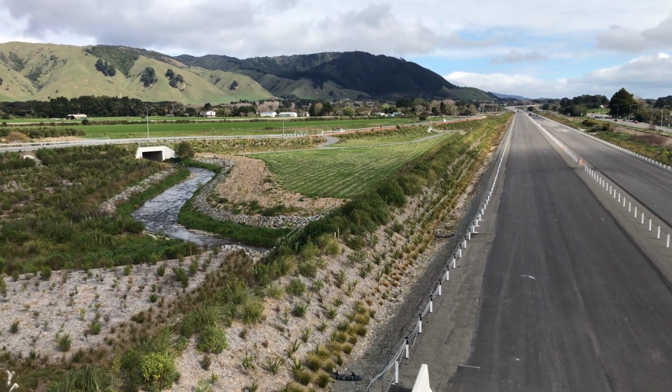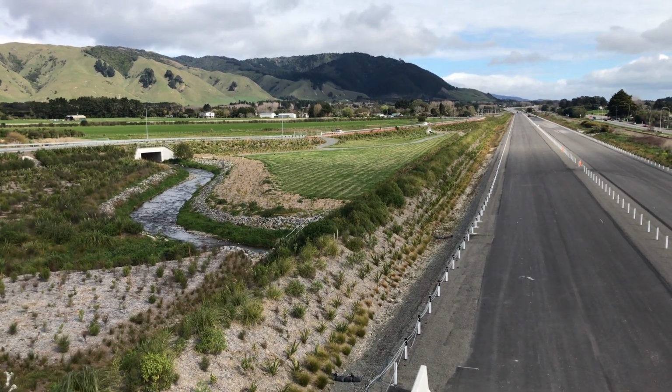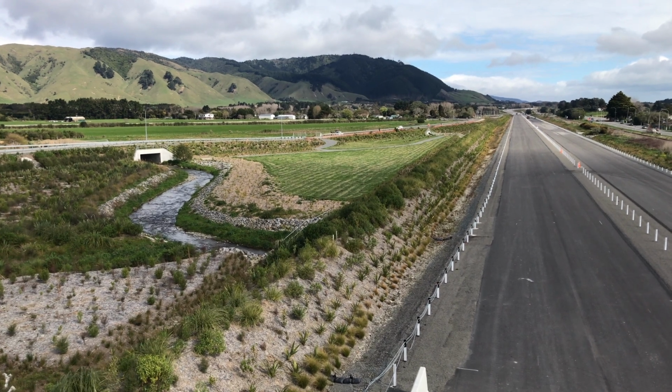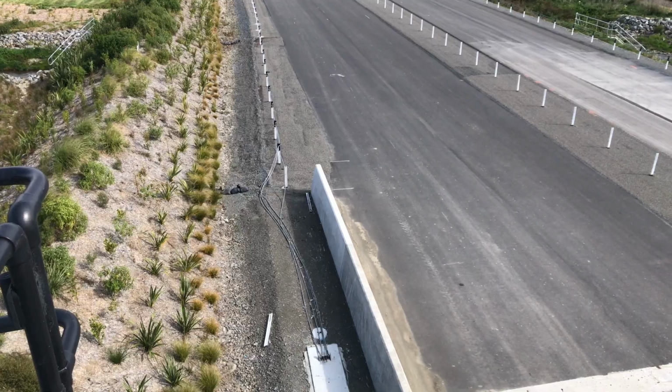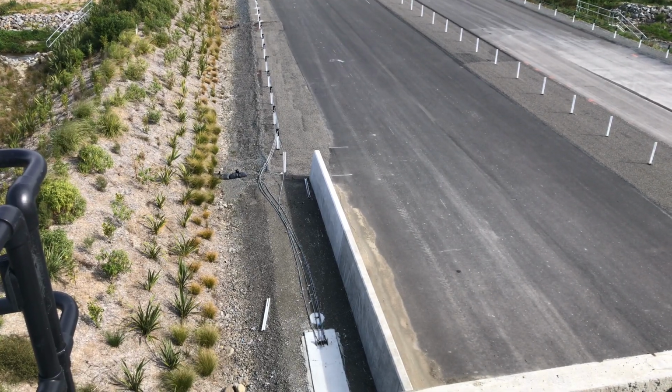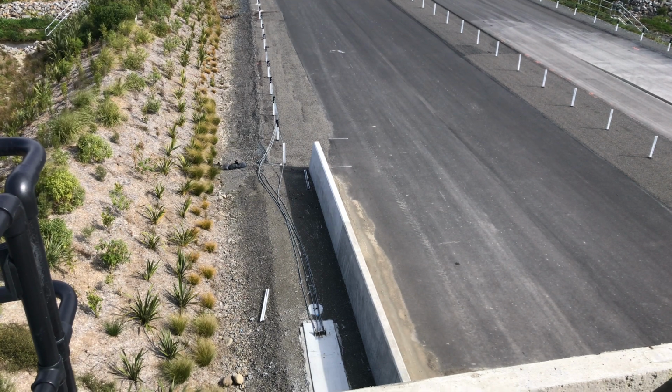There's this nice park here on the left hand side where they've mowed the lawn. Well, it's in the centre of the image there. They've mowed the lawn quite nicely, so hopefully that will be a nice little reserve park. And then this is just how the wire ropes are anchored at the end.